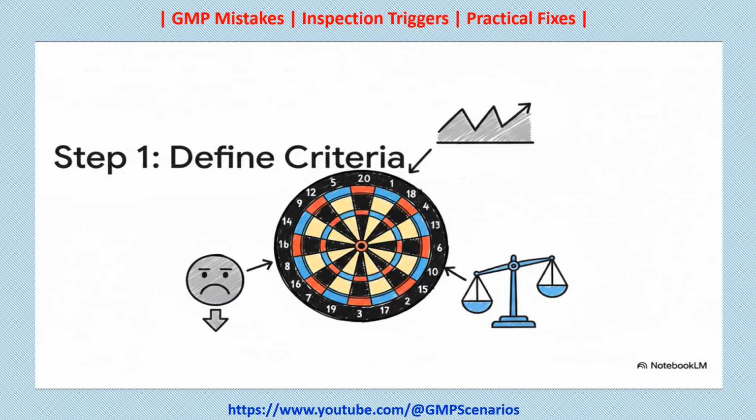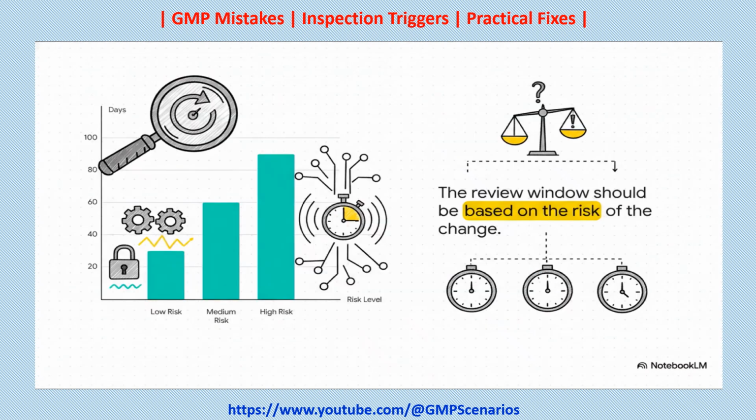Step 1 is all about knowing what a win actually looks like. Are you trying to cut down on customer complaints, lower your deviation rate, maybe improve stability? You have to define these specific, measurable things right from the start. This isn't some vague, let's see if things feel better exercise. It's a data-driven mission.